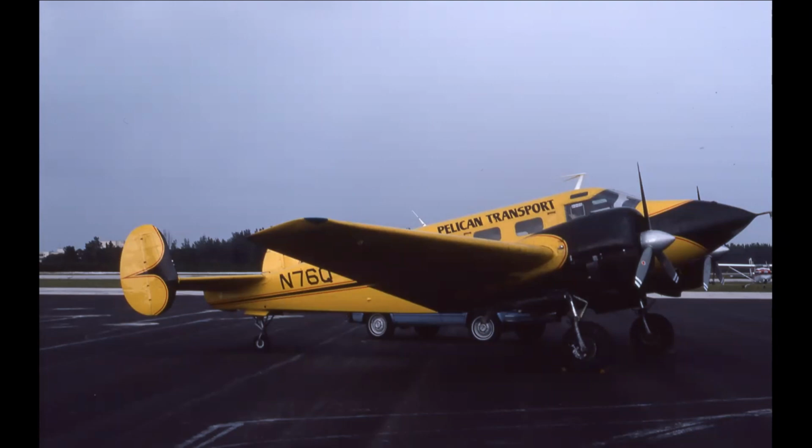This one looks nice and shiny, but it had just come out of a rebuild because they had a gear collapse. One of the problems with Beech 18s was corrosion in the drag strut link. And this one was not inspected before it collapsed. I took this picture in 1987 or in 86. In 1987, it crashed in Miami, still with Pelican Transport. And it turned out that the weight and balance had been fudged. The aircraft was 955 pounds overweight, and the center of gravity was 14.5 inches behind limits. The pilot had also been suspended a few times earlier, and Pelican was under investigation for pushing its pilots to do illegal stuff.